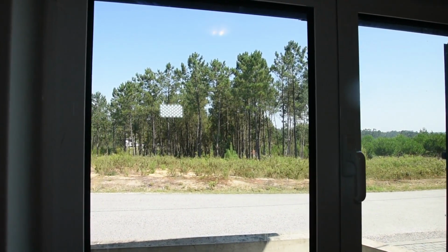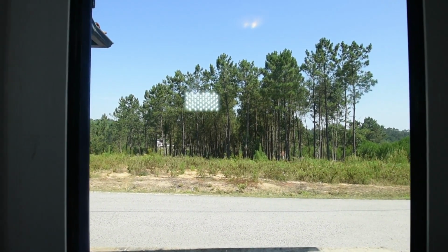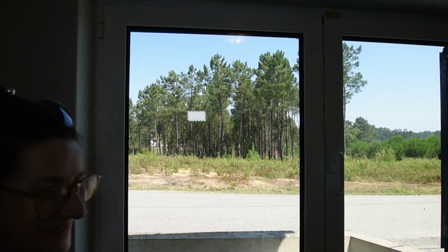Yeah, those are not stadium lights, by the way. That's actually the camera lights. Oh, you get reflected. Reflecting in the window.